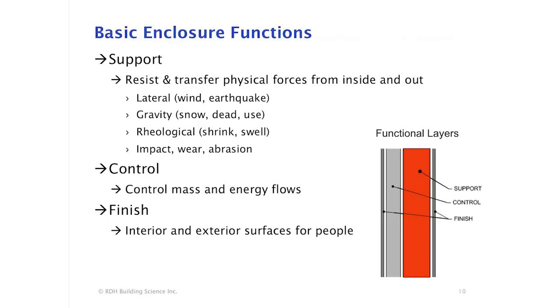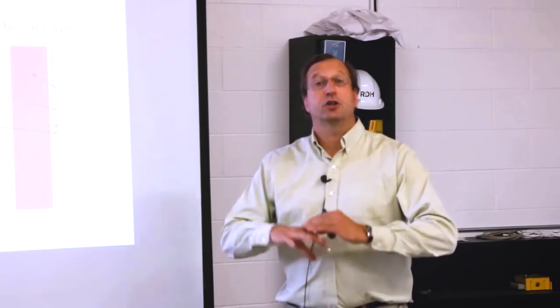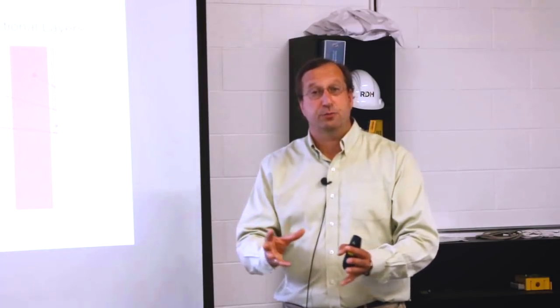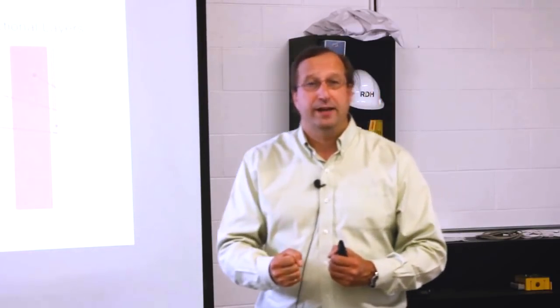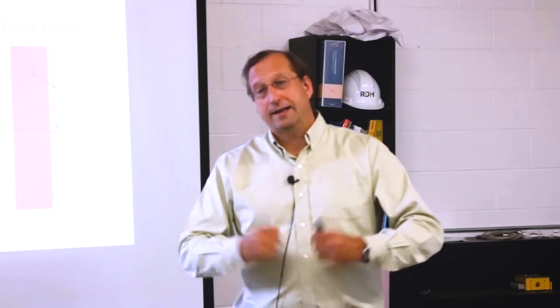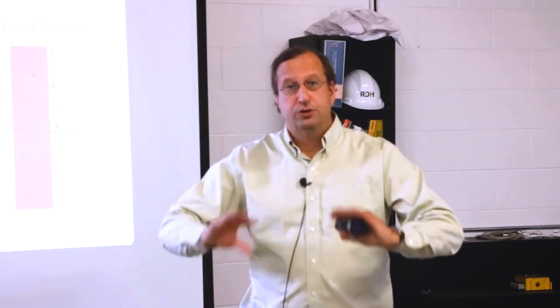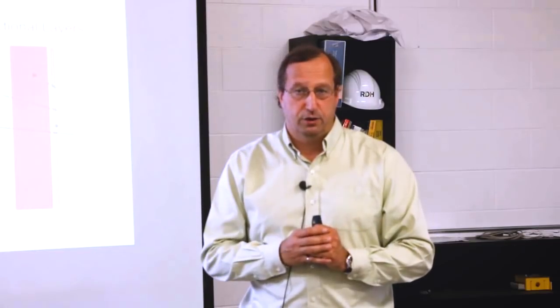So when I say support, I don't just mean wind loads, we also mean earthquake loads. We often mean needing to resist shrinkage, expansion, and contraction of the materials that make it up. That's what we call these rheological loads. We have to think about abrasion and impact. Structural engineers don't actually design things for those particularly. We have to consider that in the use case. If it's a primary school schoolyard, for kids at recess, you need something that can take a lot of abuse. Those aren't structural loads, but they really matter to the designer of an enclosure.